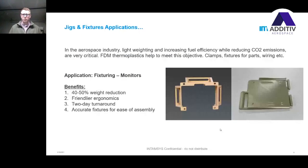So here we've got some fixture monitors that we printed out of our Ultem materials. As you can see here, 40 to 50% weight reduction. With the freedom of design that additive manufacturing gives you, you're able to get more ergonomically friendly parts. You're able to go in and redesign the way that you want to, so you're not constrained by design. FDM and 3D printing allows for breaking down those design barriers, and so with these types of parts and components, a very quick turnaround time. And you're getting something that's accurate and something that you can actually use.